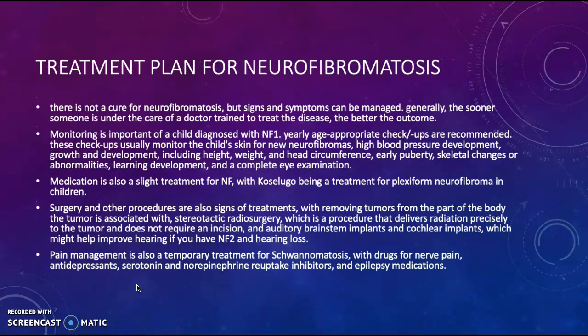Then we have a treatment plan for neurofibromatosis. There is not a cure for neurofibromatosis, but signs and symptoms can be managed. Generally, the sooner someone is under the care of a doctor trained to treat the disease, the better the outcome. Monitoring is important for children diagnosed with NF1. Yearly age-appropriate checkups are recommended, and these checkups usually monitor the child's skin for new neurofibromas. They also measure high blood pressure development, growth and development, height and weight, and head circumference, early puberty, skeletal changes or abnormalities, learning development, and a complete eye examination.